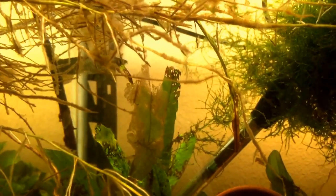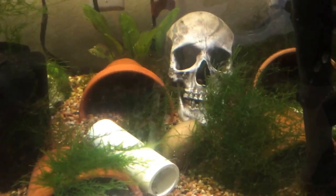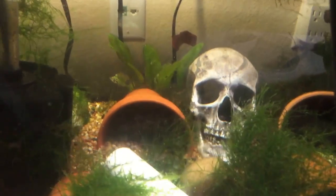I've been wanting to keep an arowana for some reason for a few months now. My boss at work brought this guy in and hooked me up with him at a really good deal, so I'm really excited to have him inside my fish room. As far as plants, there's a lot of Java fern, Java moss, and some swords in here. Haven't really been focusing on plants lately, which brings me to my next shot here.